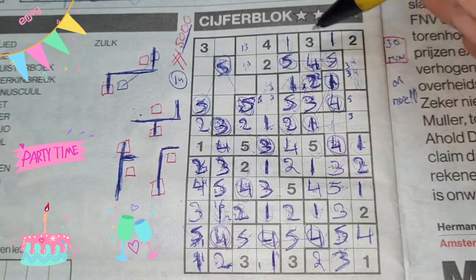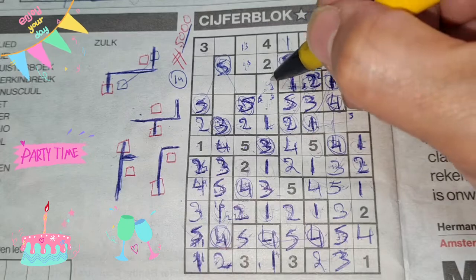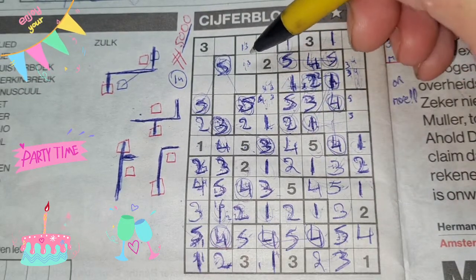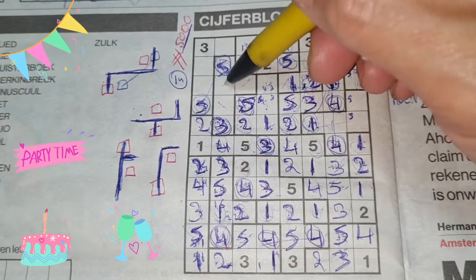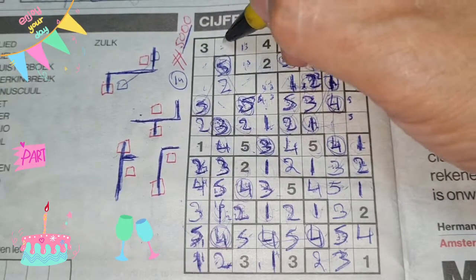Okay, 2 numbers left, the 3 and the 4 are missing. A 3 and a 4, let me mark those. This box can be a 2, that box can be a 2, so 1 box left for the 2 should be here. These 2 boxes can be 2, so 1 box left for the 2 should be there.